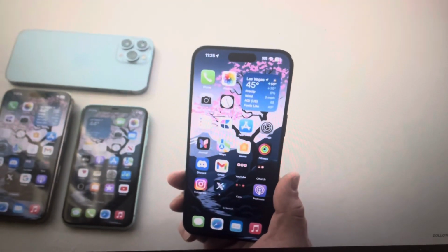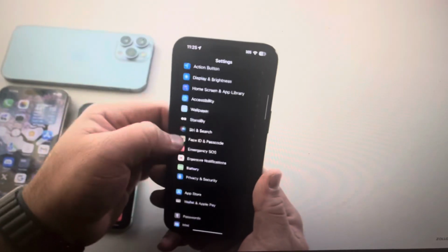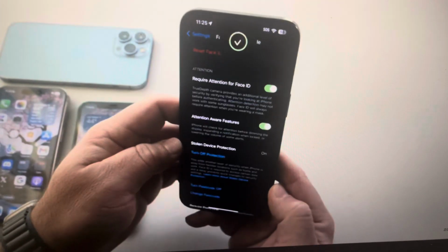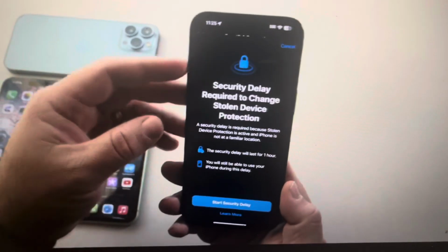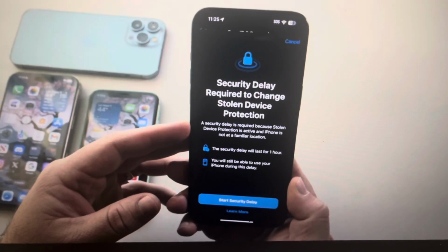We also have an update here as well. If we go into our settings, and then we go back and go down to Face ID and passcode. Under Face ID and passcode, if we go into stolen device protection and we go to turn this off, we'll verify with Face ID. This actually works properly, just like it did on Beta 2, but it's basically the same thing. Again, some of the wording may have changed, where it says security delay required to change stolen device protection.